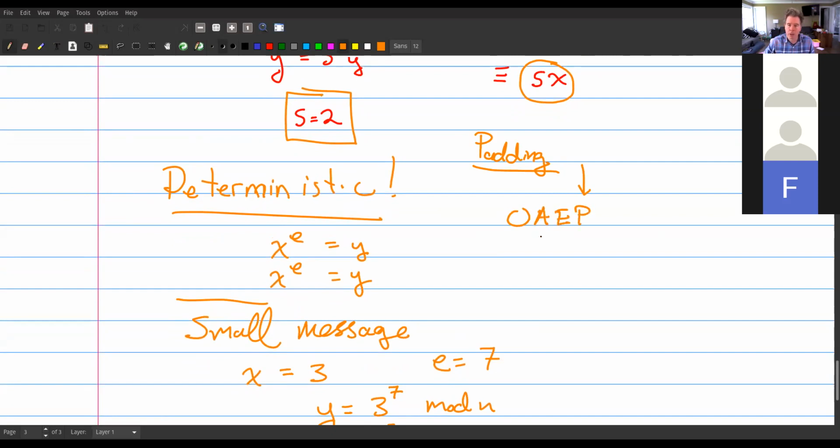So this is asymmetric. People also often call public key cryptography asymmetric keys, just a synonym for the same thing. So this is optimal asymmetric encryption padding. And let's go look at the Wikipedia page because they have a nice graphic.